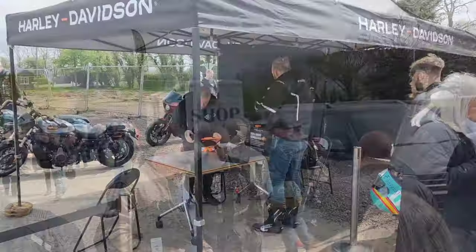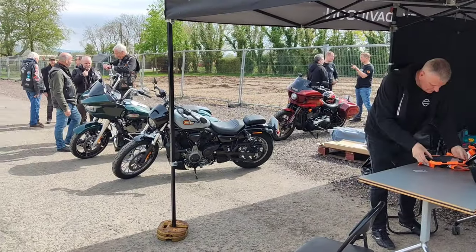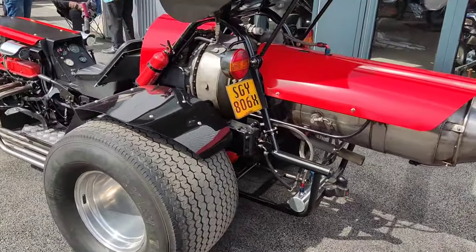Showground shop. Harley Davidson dealership here. Got their truck and they're doing rides today as well. You can go and have a ride. The beautiful setting of Malvern. See the Malvern Hills at the back. I've just got some chips to snack on. I have to finish my chips, but look at this thing.